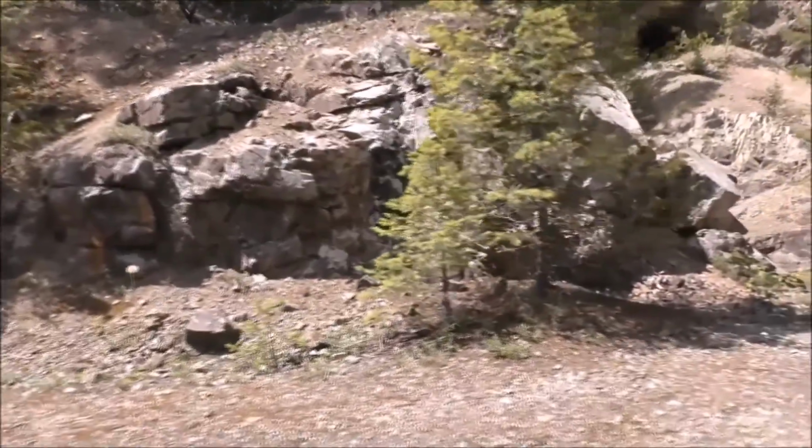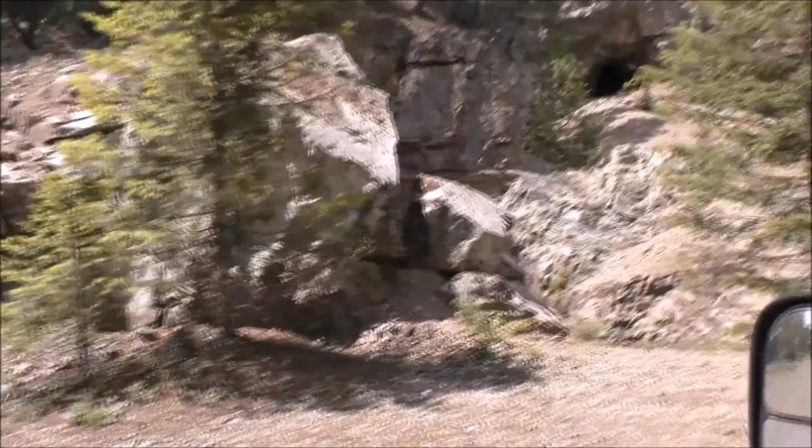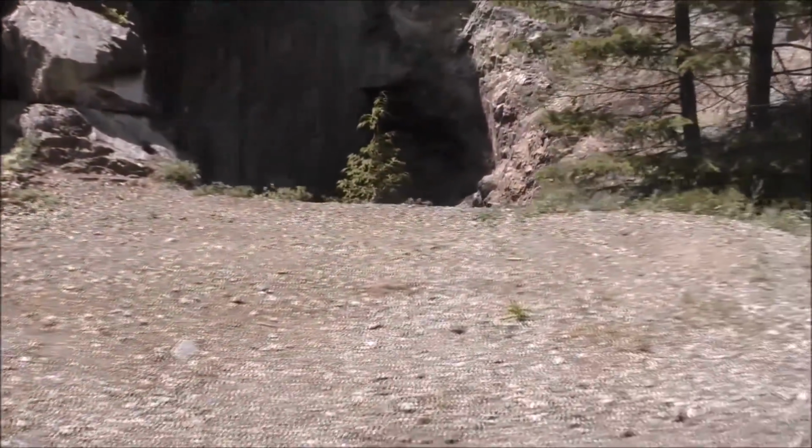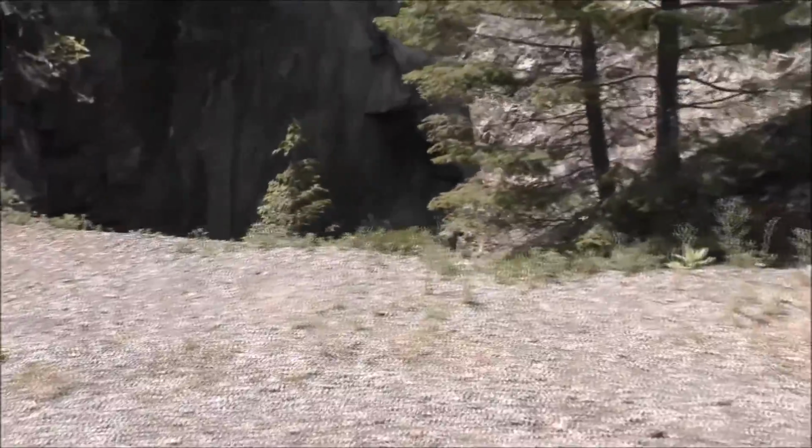So you want to be careful if you're driving in here. You don't want to drive off the road. As you can see, it's a pretty good drop right down there. There's no barrier or nothing there.